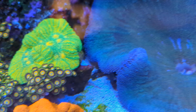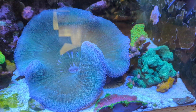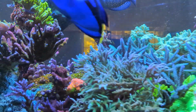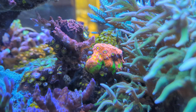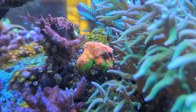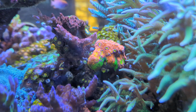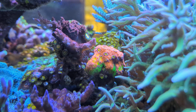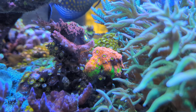Easter egg. One big carpet. This one is, you see, this coral has a bubble. Actually, what's this called? The coral is so beautiful. It's chalice. I got this for $100 for a very little chunk.